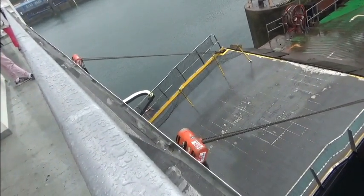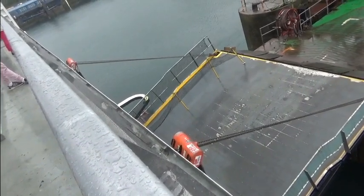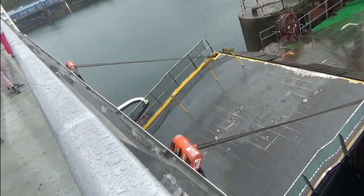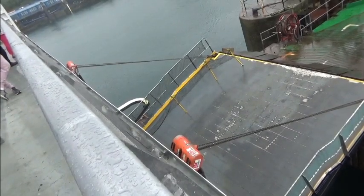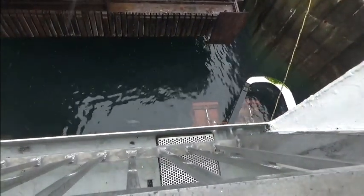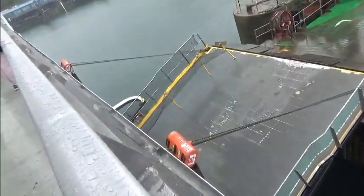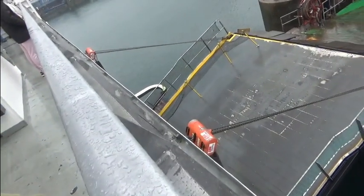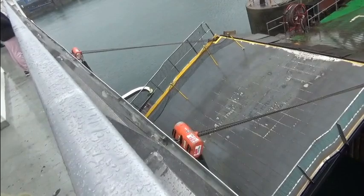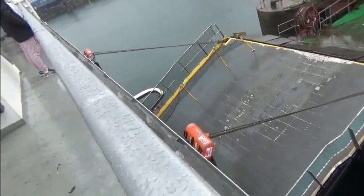Now they're working together very jerkily. The vehicle hold ramp is rising. Missing those things down there. I think those are part of the ship's propulsion system. I'll come back to those later. This is already turning into a far less interesting departure than the Ben-my-Chree from Heysham, isn't it?